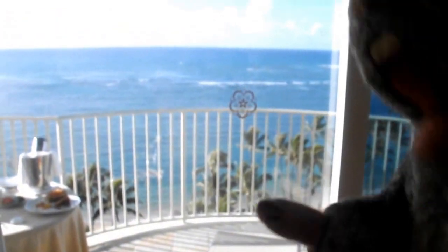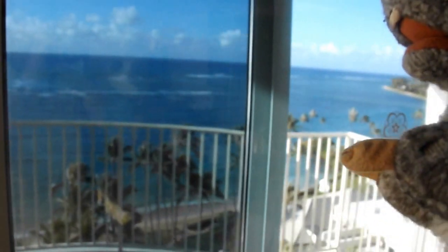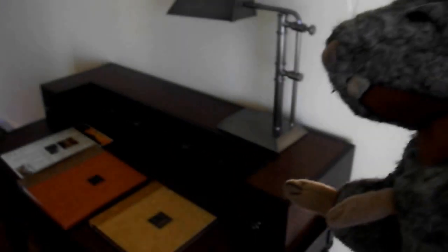And then this is the balcony. See, we have ocean view of all the ocean out there. And then over here is Diamond Head, and that's Koko Head. And then over here, come this way, come on. Over here is the bedroom. And then that's the desk there. And then that's the window with another ocean view. See, big ocean view. And that's the bed.